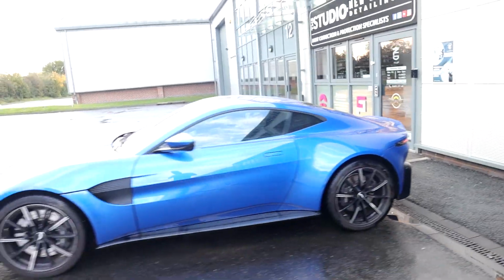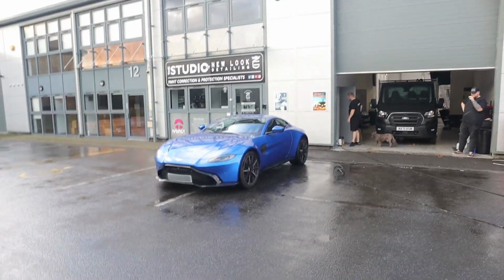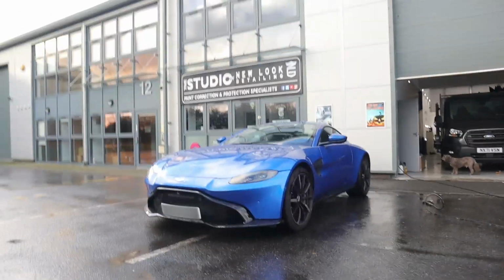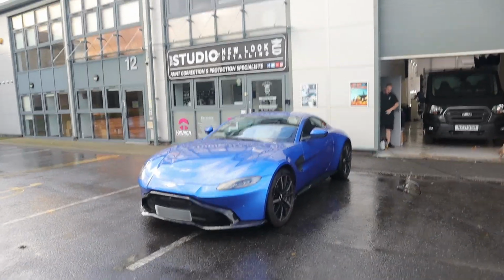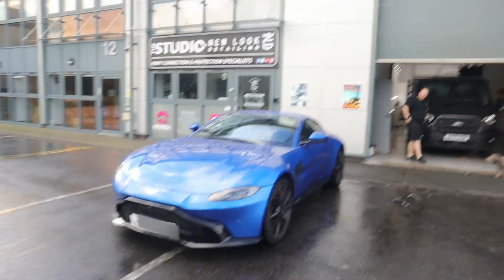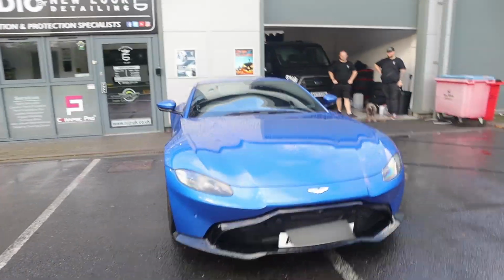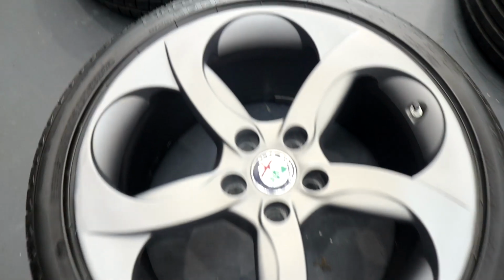Toby's just moving the car around so we can easily clean it. I have to say, it is a gorgeous car. Looking beautiful outside the studio. So yeah, as I mentioned, Toby will give us a full decontamination just to make sure it's looking as good as possible. Other than that, we've applied wheel and caliper to the Alfa wheels. As you can see, they're looking great at the moment.